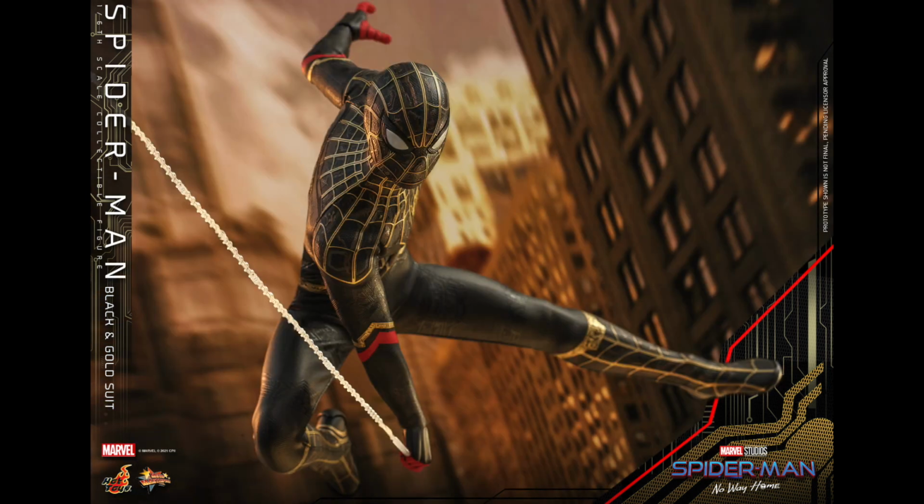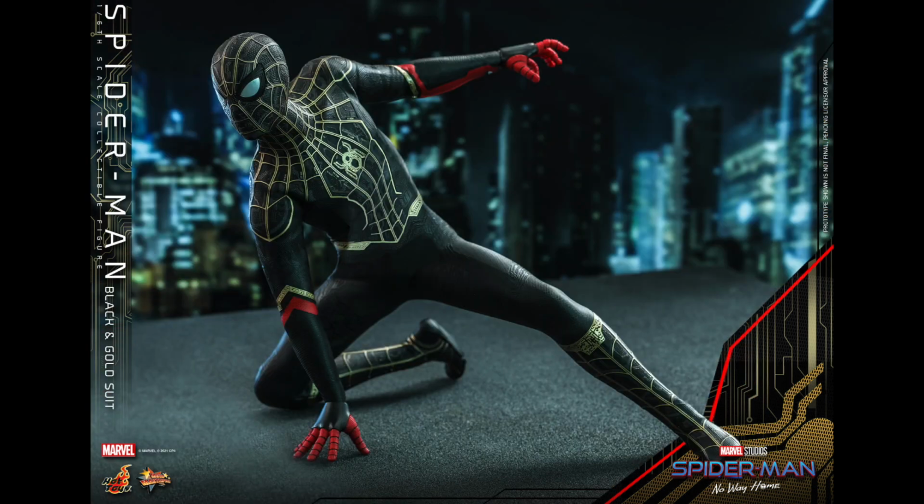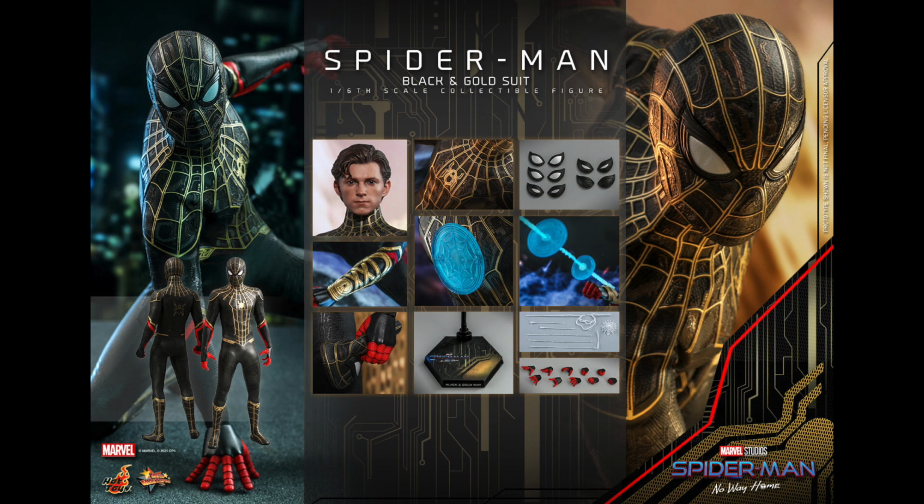But looking at it itself, looks like it's going to be the typical material that we've seen from Hot Toys before. The red kind of throws me off a little bit. I do like the gold with the black, but then we have the red on the gauntlets and the hands, and that kind of throws me off. So I'm not really sure how I like that, but I do like how the gold also bleeds into the black and almost looks like the paint has just a weird texture to it. But here we have everything that he comes with, and typical webbing, typical hands, typical eyes, same head sculpt as the upgraded suit.